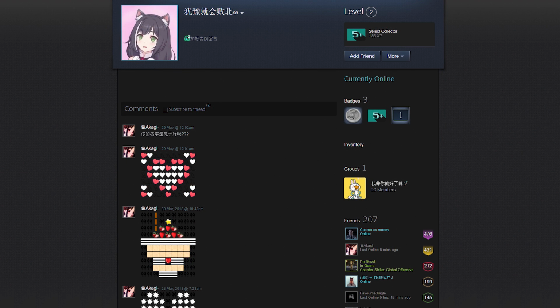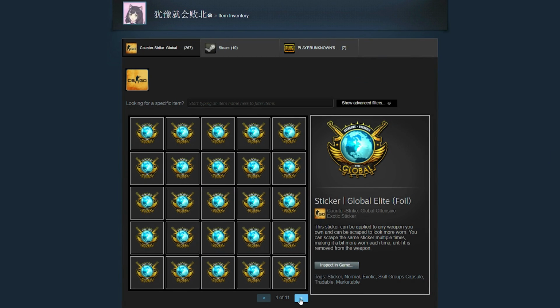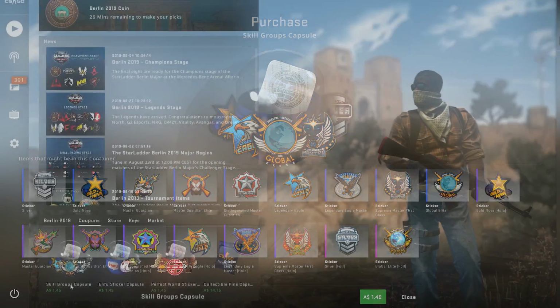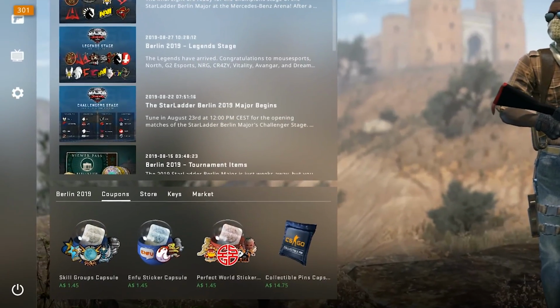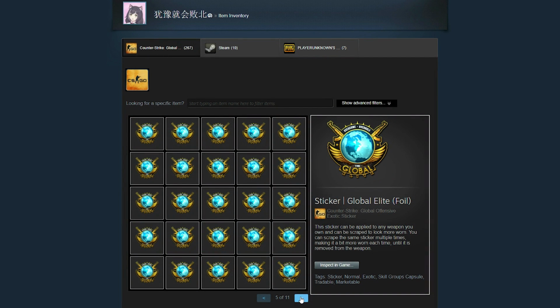Take this guy, for example, who's stocked up on a whole bunch of Global Elite foils. Now, these foils come from the Skill Groups capsule. They're sold by Valve on the in-game menu at a fixed price in unlimited numbers. Now, there is no indication that these will ever stop being sold by Valve, so as an investment, they're really odd. There is some scope to profit from price volatility in the sticker itself, but there's no reason to invest in these things when you can invest in stickers from tournaments instead.